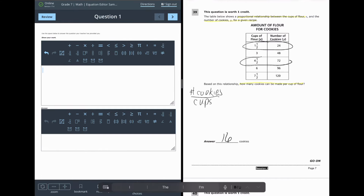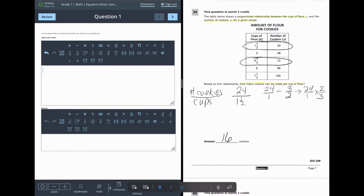Just going to randomly pick 2. And in the first one, I have 24 over 1.5. So let's rewrite that as 24 over 1 divided by, let's change that to a mixed number already. 2 times 1 plus 1 is 3, 3 halves. And now I'm just going to rewrite that as 24 over 1 times 2/3. And I get 48 over 3, which is equal to 16.